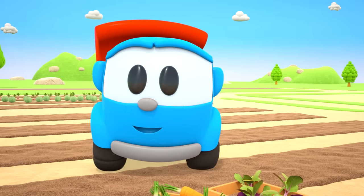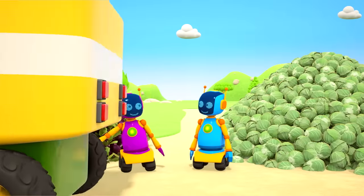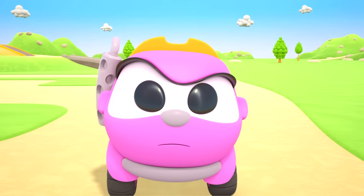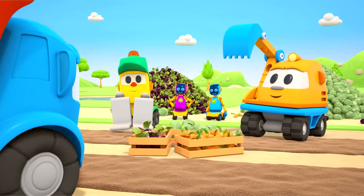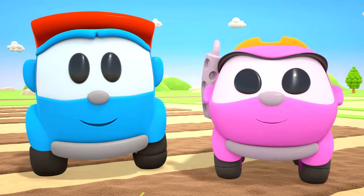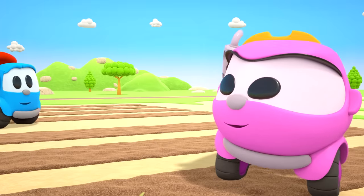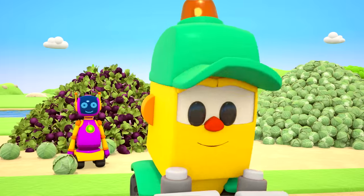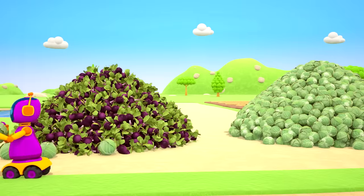Where to unload them? Over there? Wait! You can't unload vegetables straight onto the ground. Let's build a barn. Like a house? Yes, a house for vegetables, fruit, and grain. Off we go! What a good idea, Leo. A barn lets you store vegetables for a long time. They won't dry out in the sun, and they won't get wet in the rain.